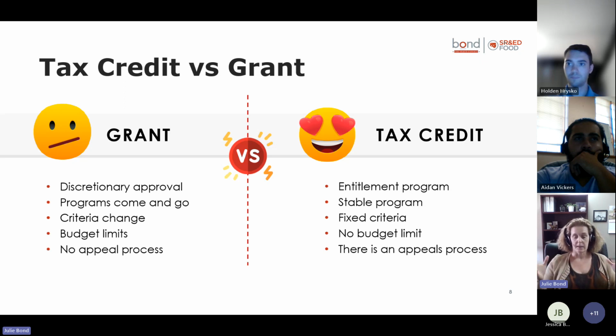And there is an appeals process. It's actually a very robust appeals process. And it's one of the things that we do here at Bond, in case there's anyone in the audience who's had a problem with the SR&ED program. There's a rebuttal process, an appeals process, and then there's a tax court process. So, I mean, you could go all the way to the Tax Court of Canada in order to change a bad decision. So that's how robust that is.